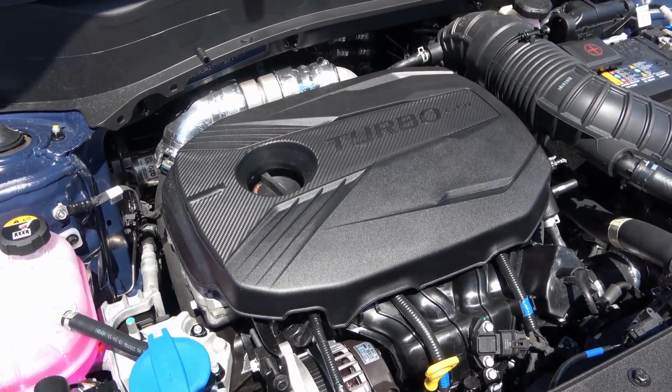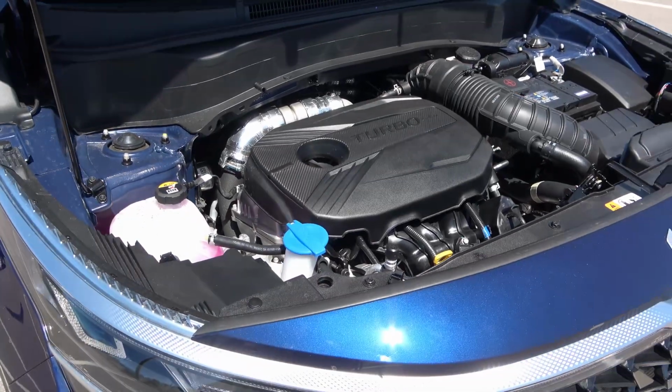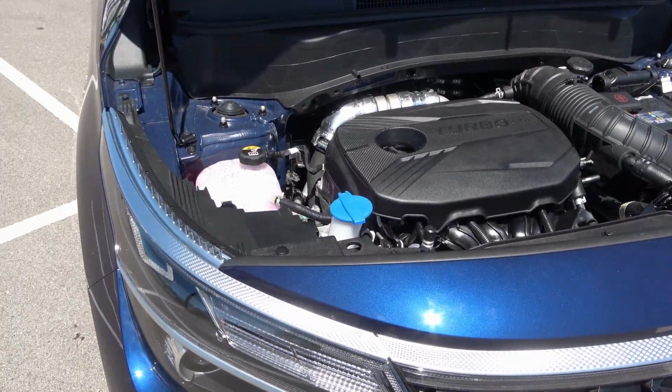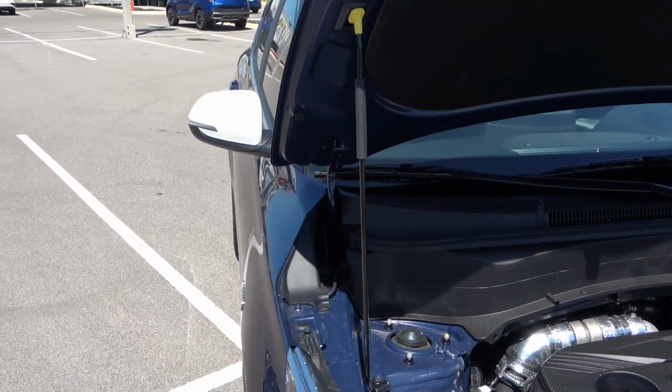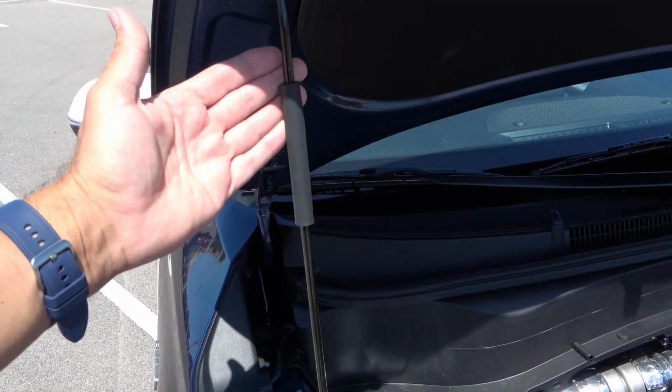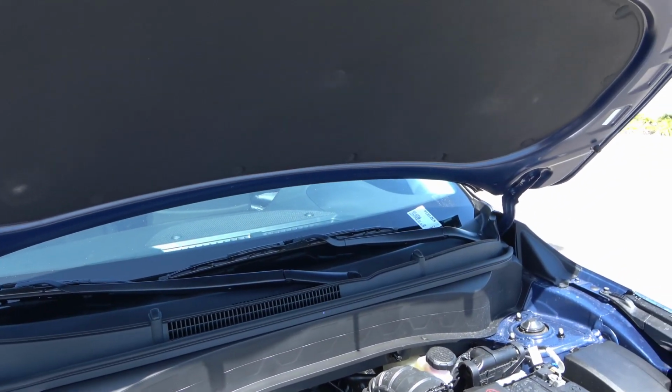What else is important? Gas mileage, of course: 25 in the city, 30 on the expressway, combined 27. So it's actually not too bad, especially with gas prices going up. A lot of people are considering the smaller engines. And of course, you know I have to do it. Ding it for this prop stick. I know some people love it, some people hate it. I hate it, so don't change it.